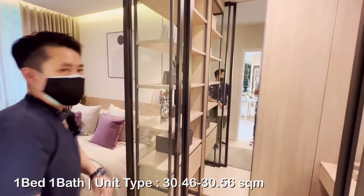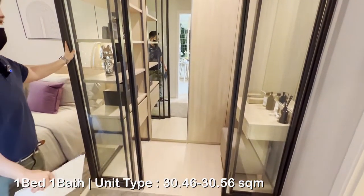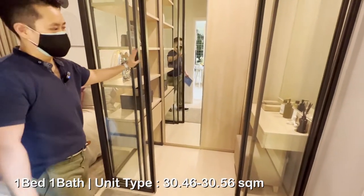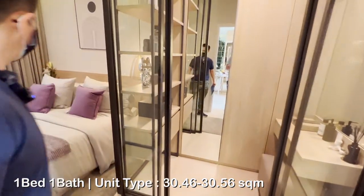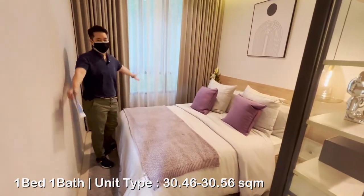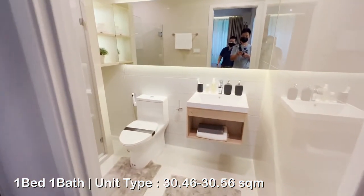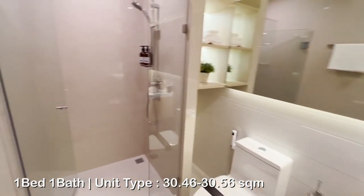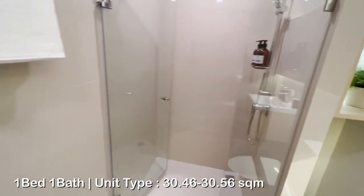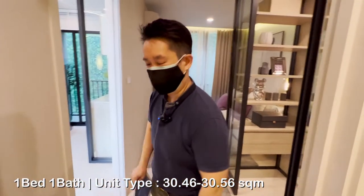So if you purchase a unit, then it's without the sliding door. You can do it this way if you want. But it's a good idea. And again, the bedroom is actually very spacious. The bathroom is the same. It's quite wide actually, the bathroom. And they actually put in the shelving also for you to put your toiletries.